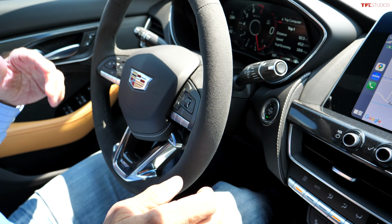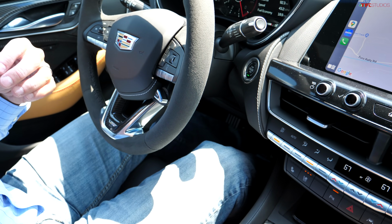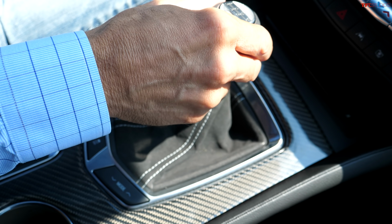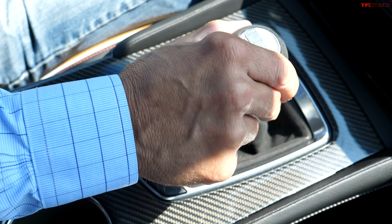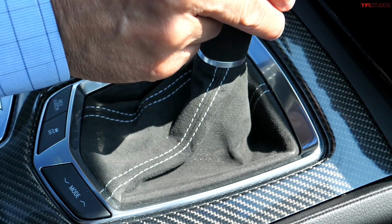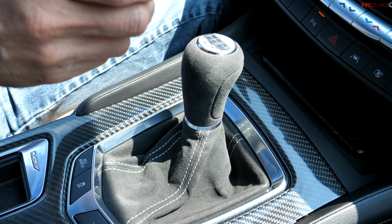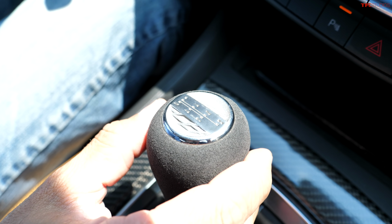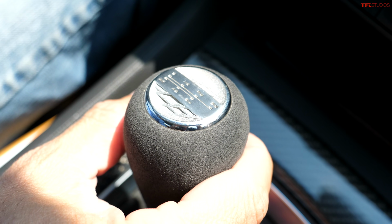Now, starting the car up, again, that's the LT4 6.2 liter supercharged engine. This is the 6-speed manual transmission. It is a lovely shifter. You can maybe see in the video, but it has this really nice tight gate to it through the 6 gears, and it's not rubbery at all, and it's very positive and very quick. This is actually 3D printed, the little shift pattern that's on there, and it's hand brushed after it's 3D printed.